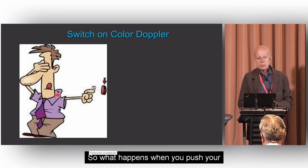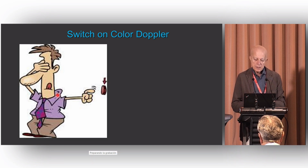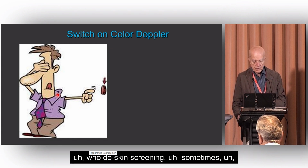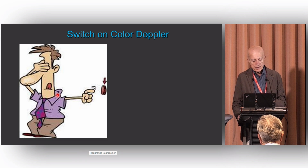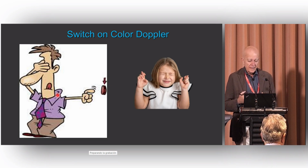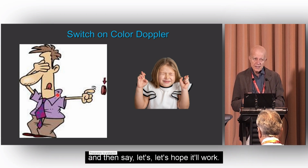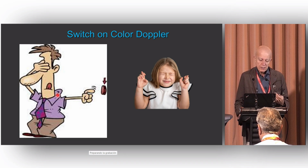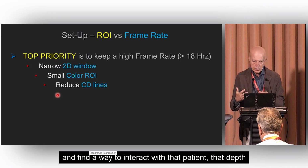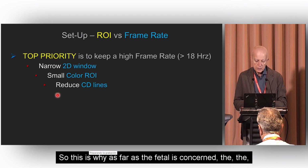So what happens when you push and switch on your color button? This is the feeling that some beginners or some residents have, but not only, maybe also some older persons who do screening sometimes have this kind of feeling. And this is what happens. Let's hope that it will be okay, because you change machine, you change the way of approach, you change patient, and then say, okay, let's hope it will work. But actually, it is us who should find a way to interact with that patient, that depth of insonation, and that examination. So this is why.